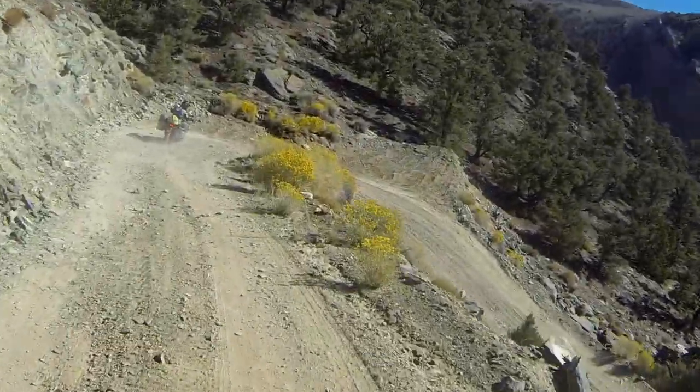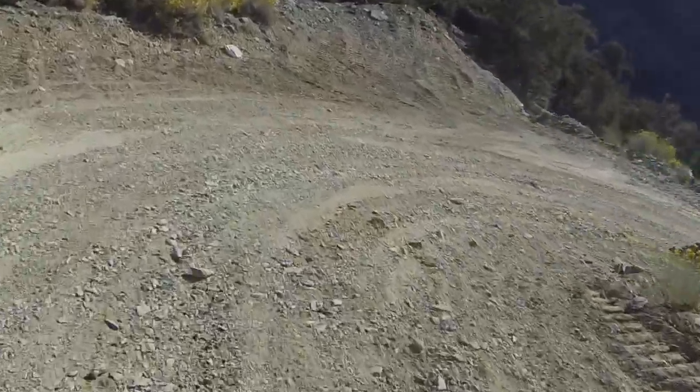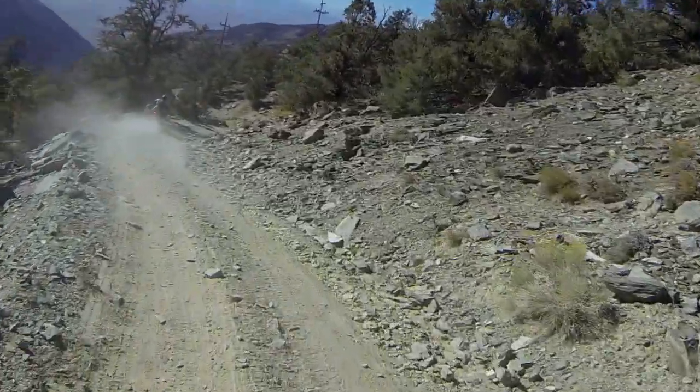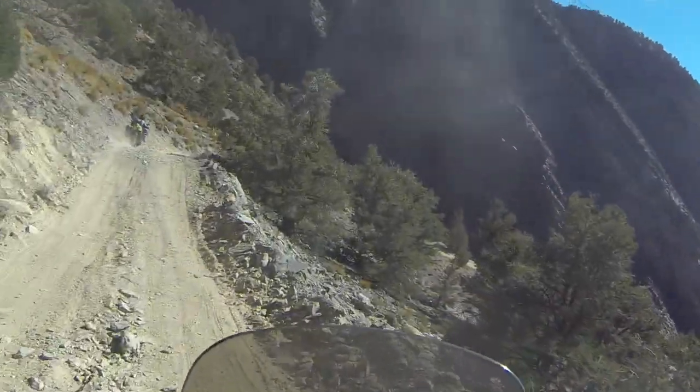This is Silver Canyon Road. It's very steep. The camera always takes away a lot of the steepness. Super steep on the brakes all the way down. The brake lights are flashing because of the way the bikes work and the camera works, but constant brake all the way with engine braking too.